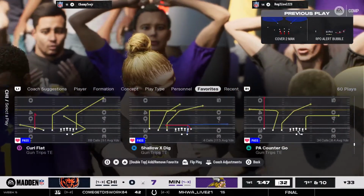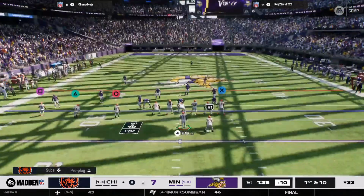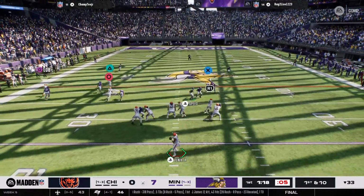I love that call on third down because it just gives you options. The best third down teams are teams that do just that. Right? They give you options. You don't let the defense dictate to you. You look at what they're giving you, and you take advantage of them.